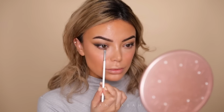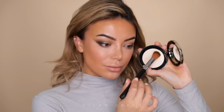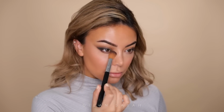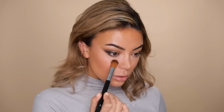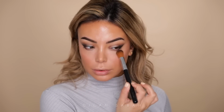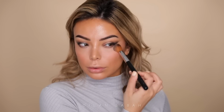Back to the eyes, I went in with this beautiful shimmer brown color and applied it on my lower lash line. This powder is actually new. This is from Natasha Denona. I got it the same day I filmed this video, I believe. I used the lightest shade on my under eye area, and as you can see, it didn't make the concealer any darker, which I really love because it's super annoying when you go in with a powder and everything suddenly looks very dull. Like, hello, where is my contour and contrast and highlight?